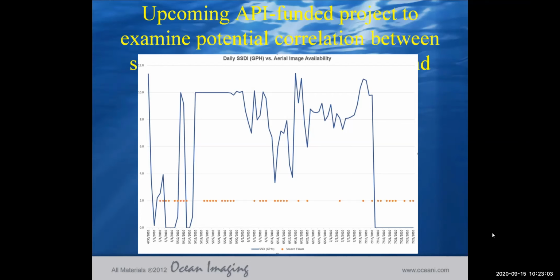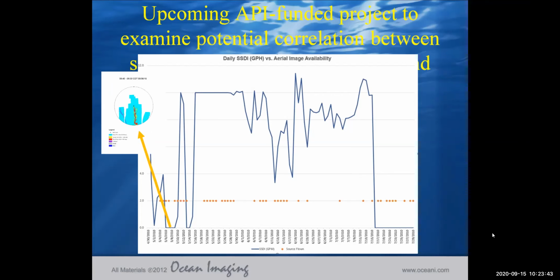We recently presented a proposal, which I understand was accepted by the American Petroleum Institute, to do just that kind of analysis with rigorous statistics, to see if this kind of imaging has actually proven the effectiveness of subsurface dispersants, based on calculating how much fresh oil volume, thick oil volume especially, was actually present around the well. So here are some examples that hint the project may be successful.